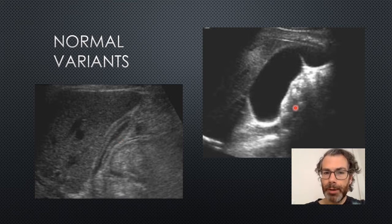And the image on the right shows another normal variant. So this fold here is normal. Some people call this a Phrygian cap, but basically folds within the gallbladder are normal.